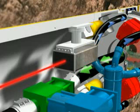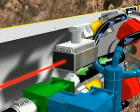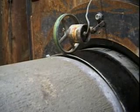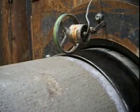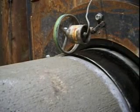Any deviations in position can be corrected by adjusting the steering cylinders at the push of a button on the control panel. The length of the tunnel is recorded by a metering wheel. This information is transferred to the control panel, allowing the operator to visualize the location and direction of the machine cutter head at any time.